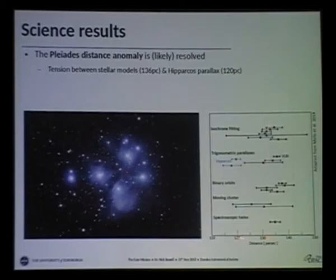These are some of the estimates for the distance here. This is the distance on this scale. Isochrone fitting is where we measure the main sequence and then fit models to this to try and see how bright it intrinsically is. Some analysis of binary orbits of binary stars in the Pleiades can give us another way to estimate the distance. There's a few other things here, but these all kind of agree on a distance of around 136 parsecs or something, whereas Hipparcos put it about 10% lower, about 120 parsecs, which is a big deal because that is a significant difference. If Hipparcos is right and these other methods are wrong, then we really don't know what we're doing when it comes to modelling stars.